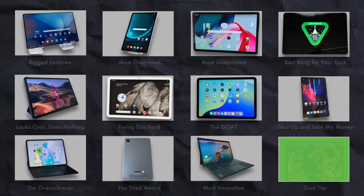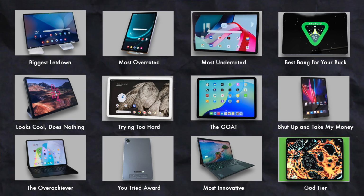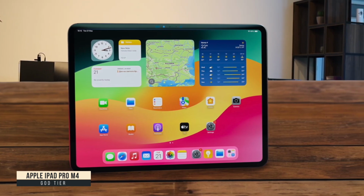God tier, Apple iPad Pro M4. The iPad Pro M4 absolutely deserves the God tier award. This thing is an absolute beast for gaming. The M4 chip demolished everything I threw at it, running AAA titles like Resident Evil and Assassin's Creed Mirage at a rock-solid 30 FPS with graphics maxed out.